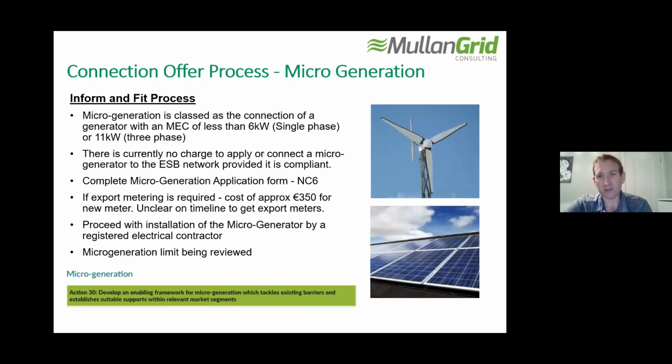But I think all this is going to change because, as mentioned at the bottom of the screen there, as part of the Climate Action Plan announced by the government last year, one of the actions was in the whole area of microgeneration, partly driven by the new government agenda, but also from Europe, from the Clean Energy Package, that people have the opportunity to generate their own power and to be paid for it if they're going to export onto the grid.